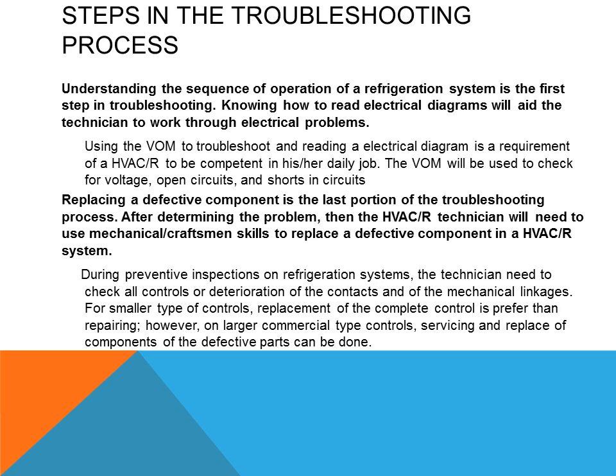During preventive maintenance inspections on a refrigeration system, the technician needs to check all controls for deterioration of the contacts and of the mechanical linkages. For smaller types of controls, replacement of the complete control is preferred to repairing. However, on larger commercial type controls, servicing and replacement of components of the defective parts can be done.